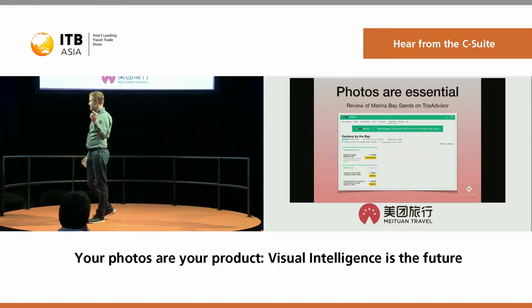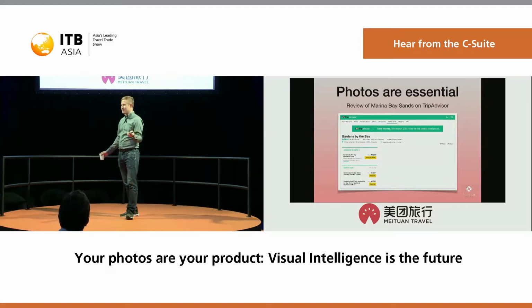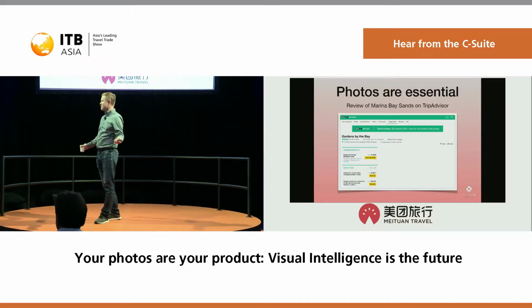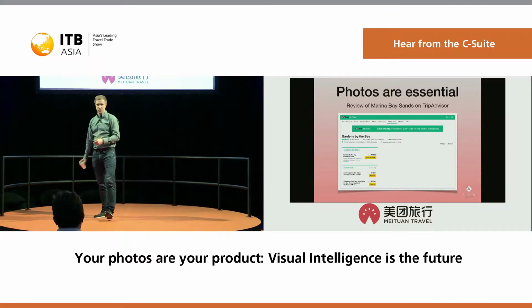And that's what Marina Bay Sands looks like on TripAdvisor if you take the photos away. It's hard to know, should I visit this? Is it a dump or is it a beautiful place? Is it big? Is it small? Is it luxurious? How do you know, right? So photos play a critical part in how we perceive the world.